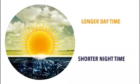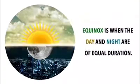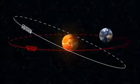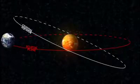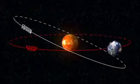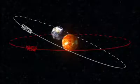Equinoxes are the 2 days of the year when the day and night are of approximately equal duration. On these days, the sun rises exactly east and sets exactly west. The equinoxes correspond to the 2 points where the projection of the Earth's equator on the sky intercepts the projection of the Earth's orbit around the Sun. The 2 equinoxes occur on dates close to March 21st and September 23rd every year.